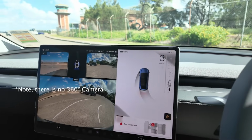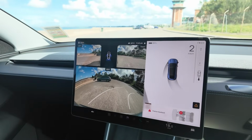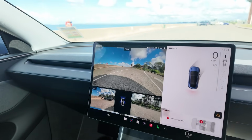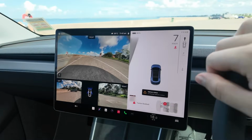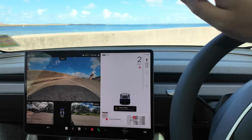And check out the reversing camera. So many different angles. It's got the sensors going, it's got the lines on the screen. I'm definitely not going to hit these people behind me. Don't love the drive selector too much, but you take the good with the bad.